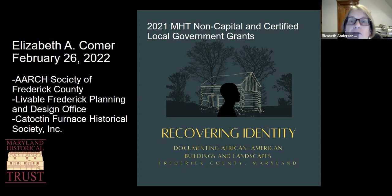We're now in the first year of a 2-year project, and we're in about month 7 of the project. It is funded by Maryland Historical Trust non-capital grant funds, as well as certified local government funds that run through Frederick County. And 3 groups are working together on this project, which is a very important point. First of all, the AARCH Society of Frederick County, then Livable Frederick's Planning and Design Office, and then finally, the Catoctin Furnace Historical Society. So that tells you who we are. And now let's talk about what we've been able to do.